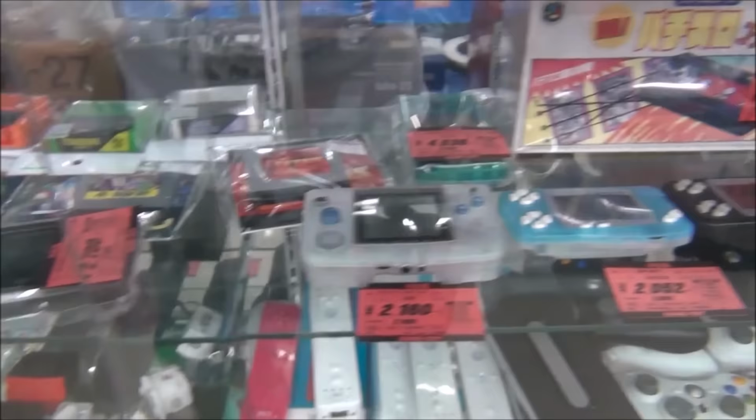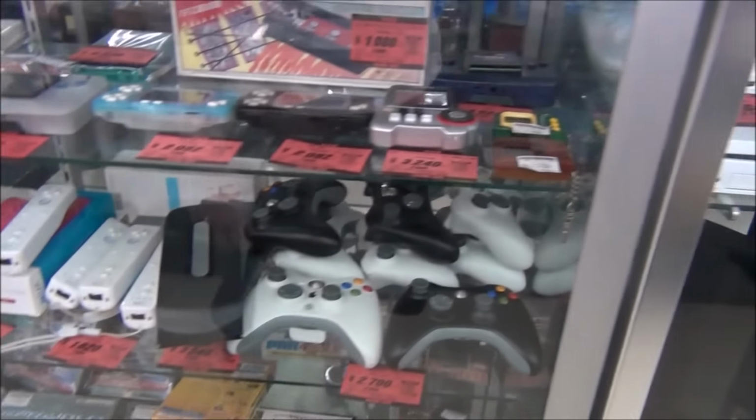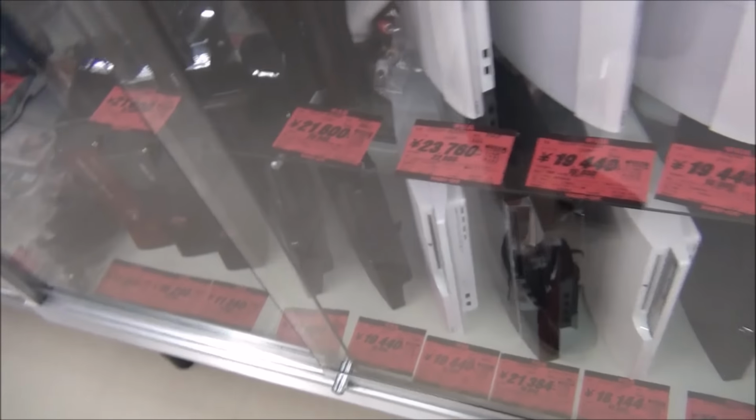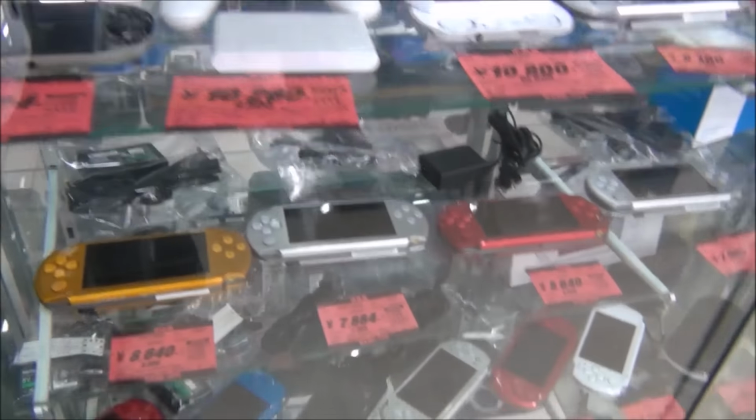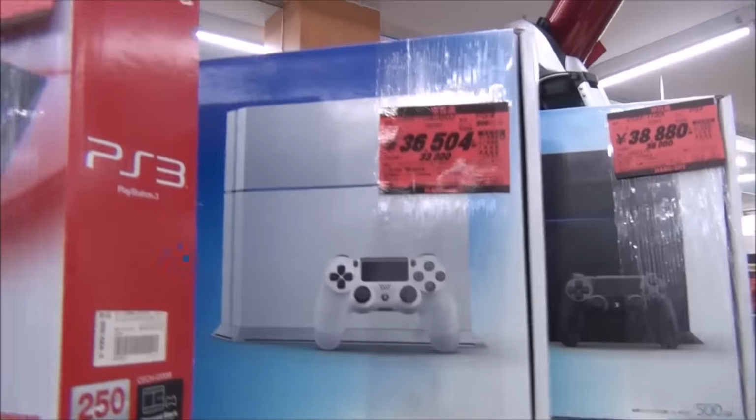Over here, some pretty cool stuff. Game & Watch, in this case. It's always nice to come across some Game & Watch. Neo Geo Pockets, WonderSwans. You got controllers. I think there's a couple of GameCube games in there. There's a Virtual Boy down there. Family BASIC for the Famicom. Pretty cool stuff in this case. Already got some PS4s in there, PS3s, PSPs, PS Vitas, DS, 3DS, everything in this case. All the kind of modern stuff.